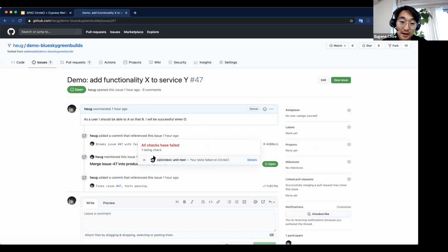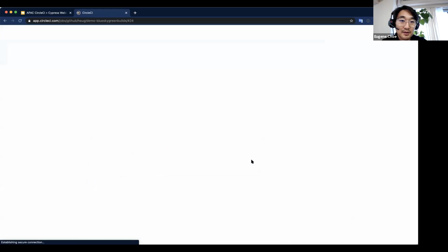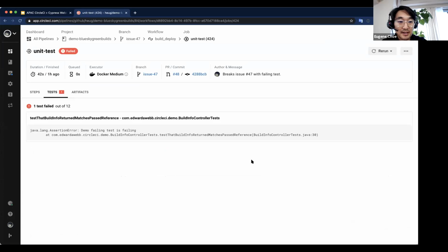And from within the browser here, I can go directly from GitHub to CircleCI. And those will take me immediately to the build page here. And by going here, CircleCI has automatically highlighted the failing test case. So it's really quick. I don't have to go digging through the logs to see what the issue was. Rather, CircleCI has made it a lot easier for me to see what the issue was.